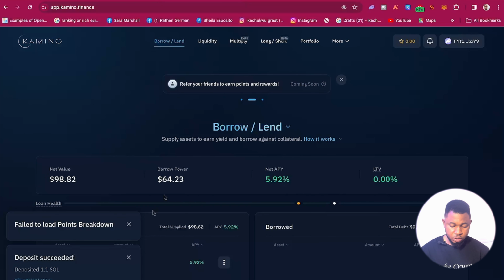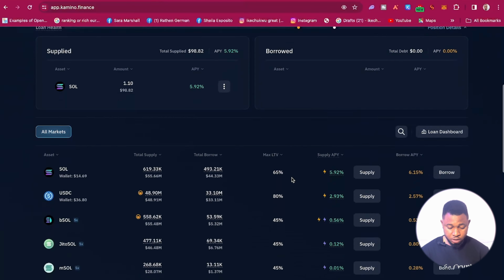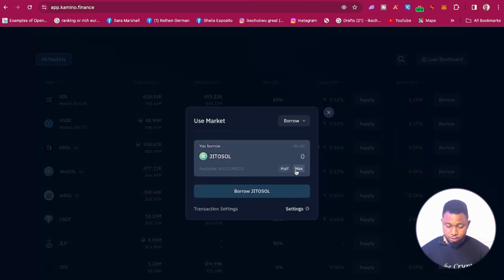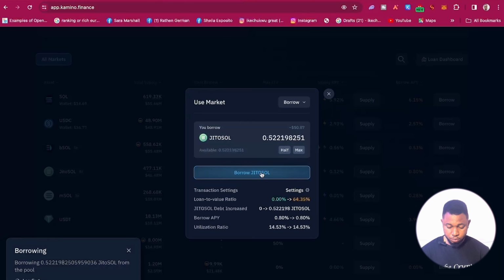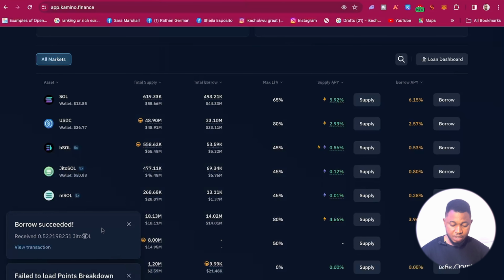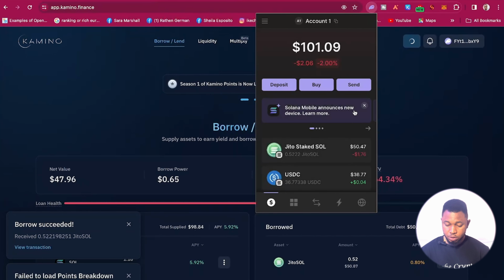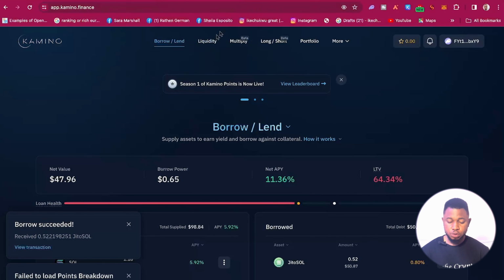Right. So the next thing I'm going to do here, let me just cancel this. And now the next thing I'm going to do here is to borrow some tokens with what I've actually learned. So I can actually come here and then borrow some MSO or JITOSO. I can go ahead and borrow JITOSO. So I'll click on borrow and I'm going to click on max and I'll click on borrow JITOSO. So I'll click on confirm. So you can see that my borrow has been successful. When I go to my wallet, you see that I have some JITOSO right here. All right. Okay. The next thing you can do on Kamino is to click on liquidity.